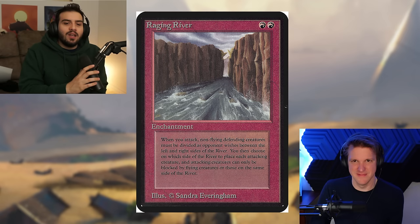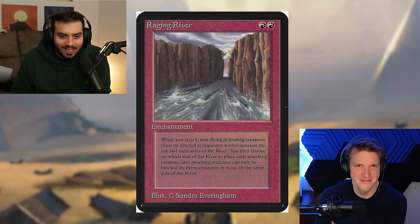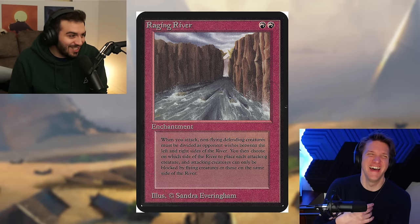All right. When you attack, non-flying defending creatures must be divided as opponent wishes between the left and right sides of the river. You then choose on which side of the river to place each attacking creature, and attacking creatures can only be blocked by flying creatures or those on the same side of the river. Okay. So could I put all of my creatures on one of the sides no matter what?